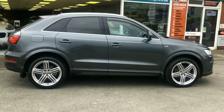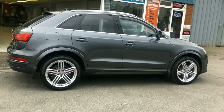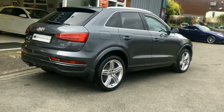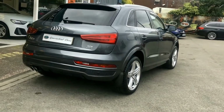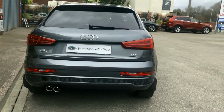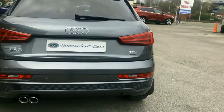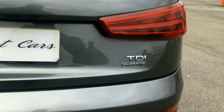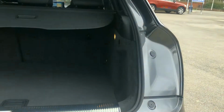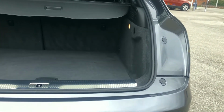Registered in September 2015 on a 65 plate. The car is totally unmarked all round. It really is a beautiful example all round. Front to rear parking sensors. And this is the Quattro model. They do 2- and 4-wheel drive. Quattro, of course, 4-wheel drive. Electric tailgate.